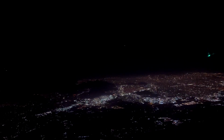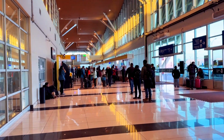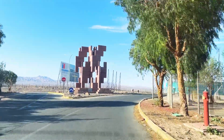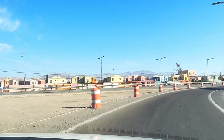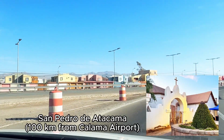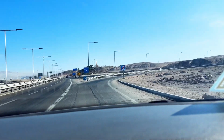It is 7 a.m. here, and after boarding a 2-hour flight from Santiago, we have reached Calama airport. So we picked up our rental car and now we are driving towards San Pedro de Atacama, which is a small village also popularly known as Gateway to Atacama Desert.